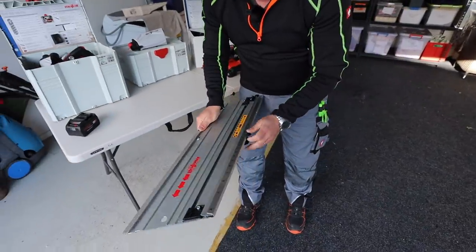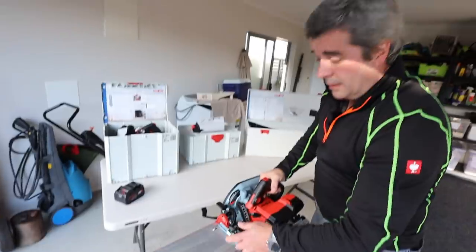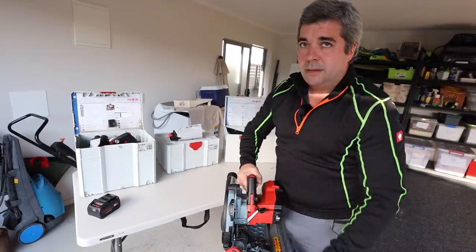If I want to do a 45, then I can go to 45. So they are preset already as well. And there, I can unlock the lever and I can actually set the depth.